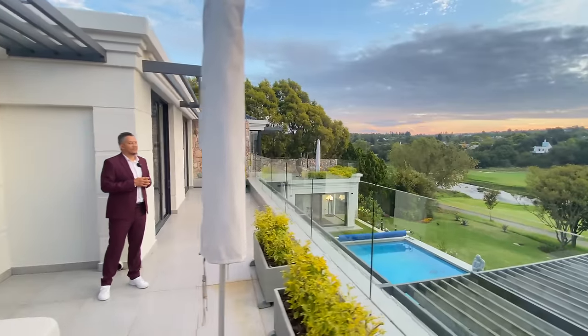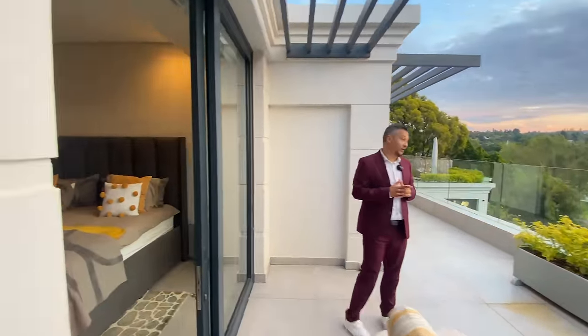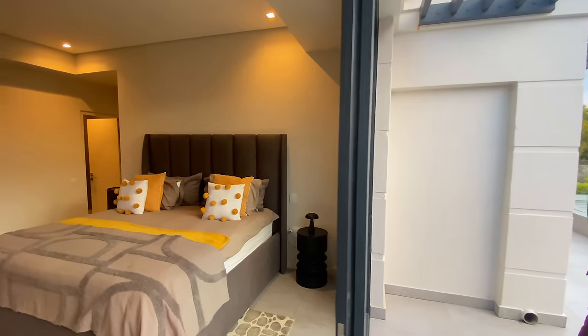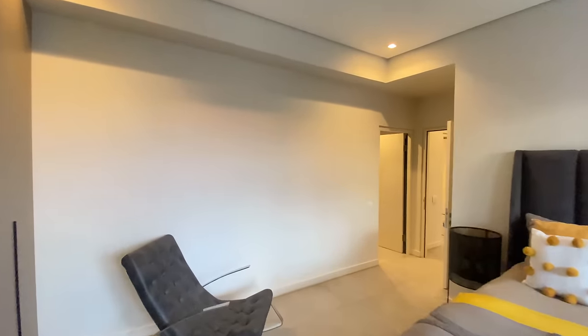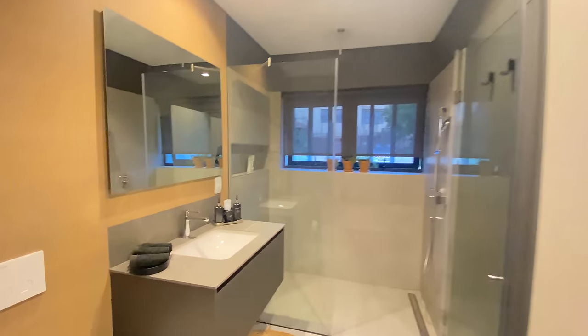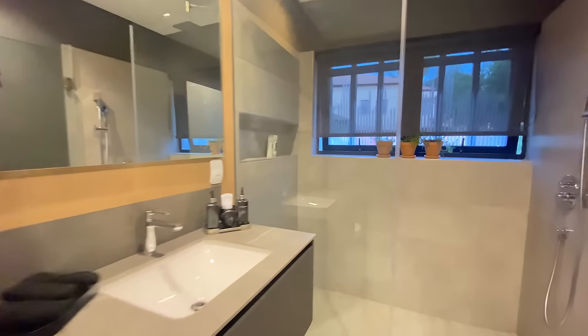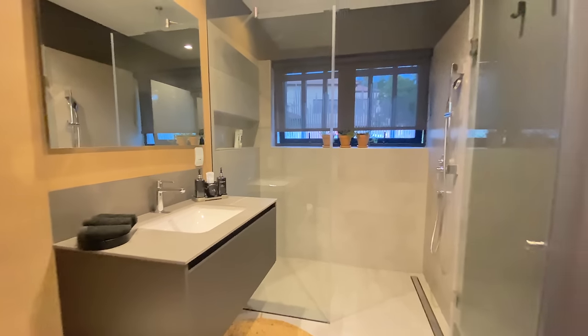Very, very nice. I love the fact that this balcony is actually interconnected with three bedrooms. So all the bedrooms on the top floor have their own balcony. You can come out and relax as well, enjoy. And then this is complemented by this beautiful ensuite bathroom. Look at that. Massive shower, rain head. And again, absolutely high quality finishes.